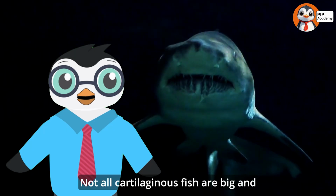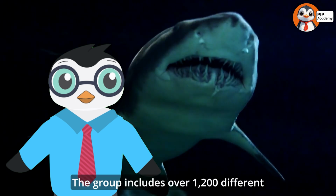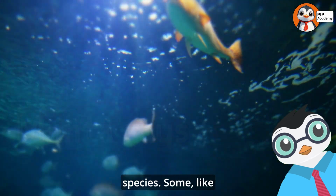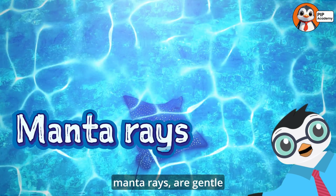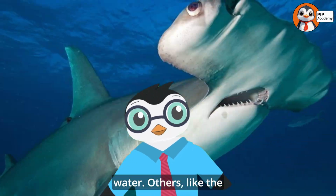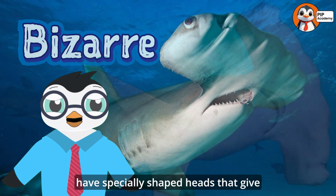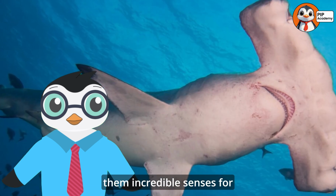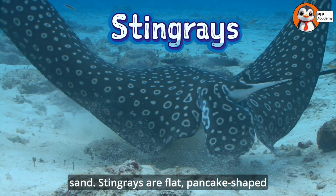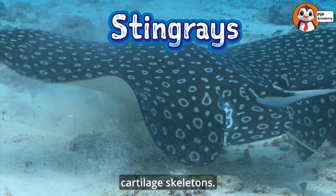Not all cartilaginous fish are big and scary like great white sharks. The group includes over 1,200 different species. Some, like manta rays, are gentle giants that filter tiny plankton from the water. Others, like the bizarre-looking hammerhead shark, have specially shaped heads that give them incredible senses for finding prey hidden in the sand.